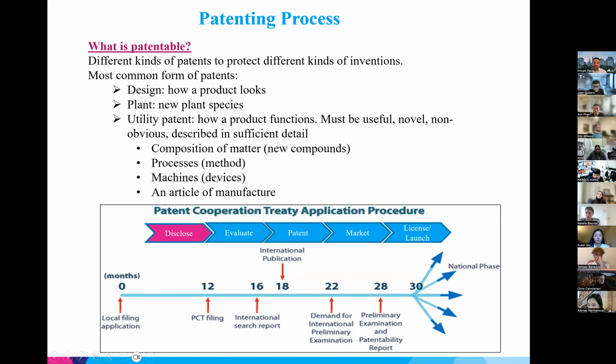Then there are machines, which are devices. You could describe how this machine would function, interact with other components, etc. And then the last one is article of manufacture. So something that you want to use in the manufacturing of something else.